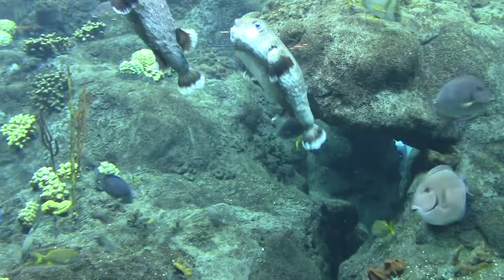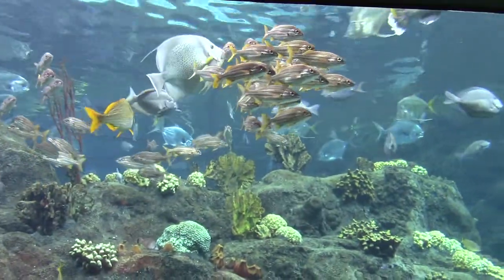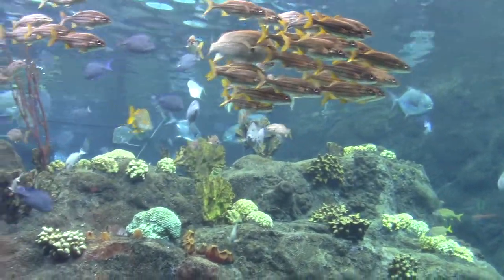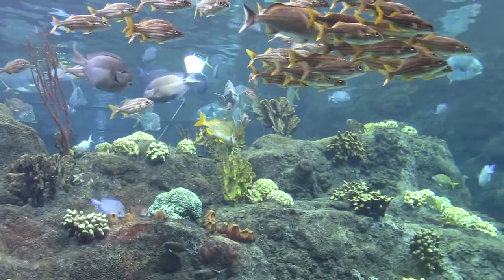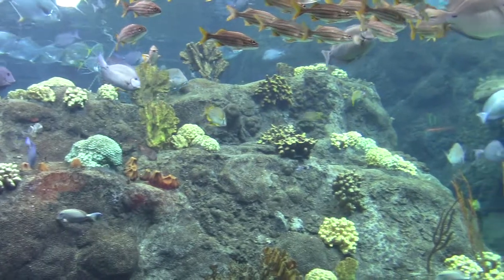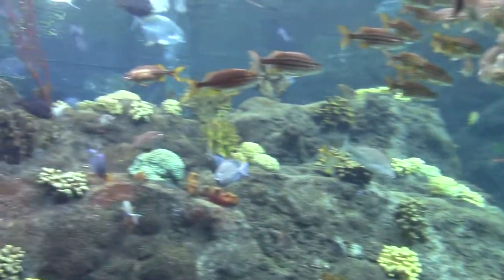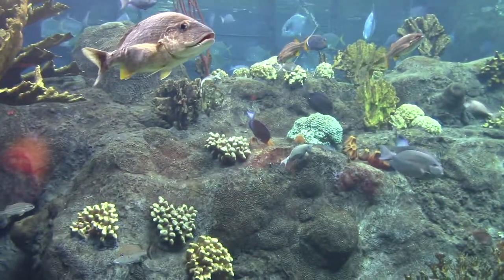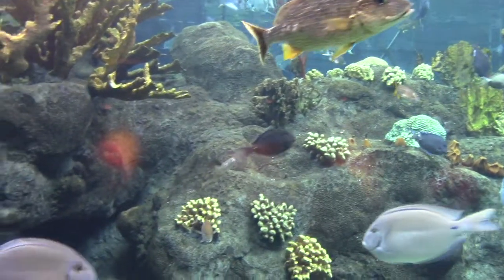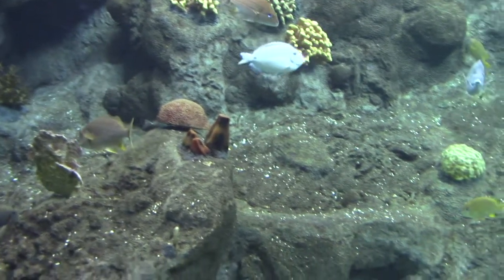Wow, look at this big giant guy. Got the smallmouth grunts at the top. There's a couple pork fish. French angelfish. Different types of angelfish are in here as well. Hogfish. Different types of coral.